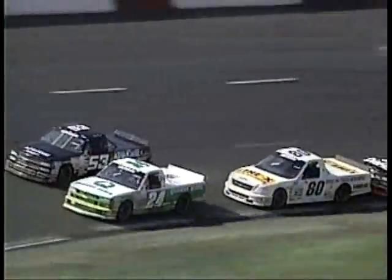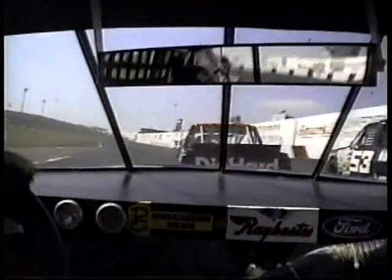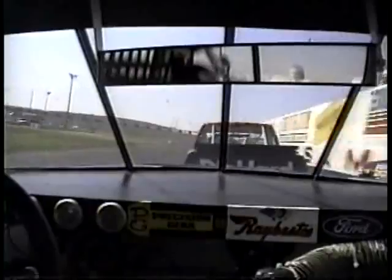I bet. Sedgwick now up into the fourth spot, the number 17, as we see him right there. Little chrome horn to the back of Rutman's truck. This truck's really working good. He's just been being patient, being smooth, and just taking them one at a time, working his way to the front. And there you see him running in the fourth position as he goes under Dan Press going on the back straightaway. 21 trucks still on the lead lap right now.